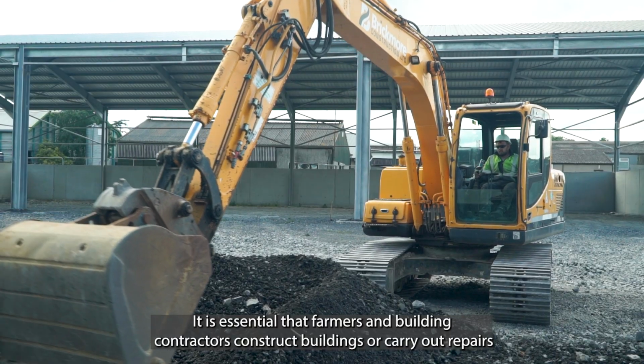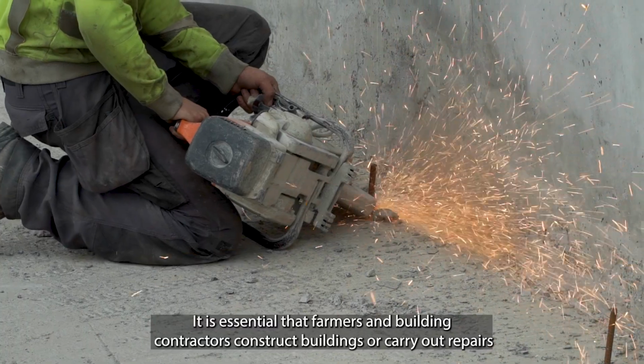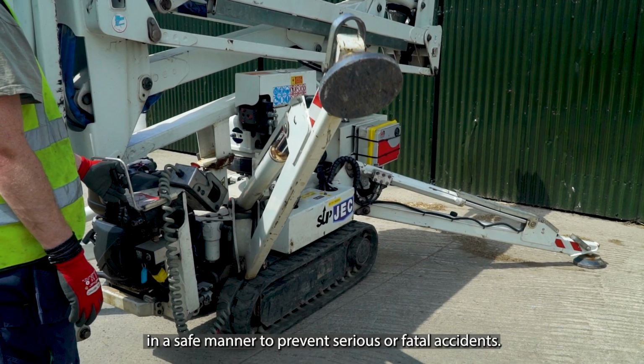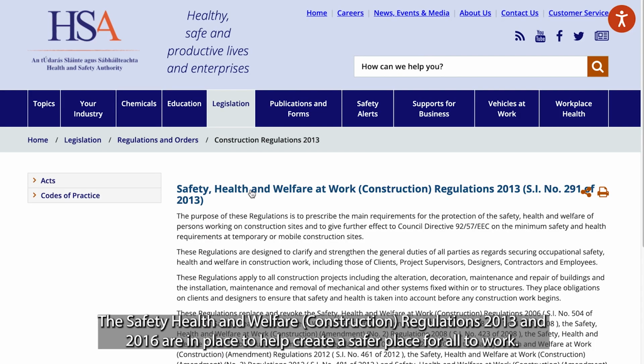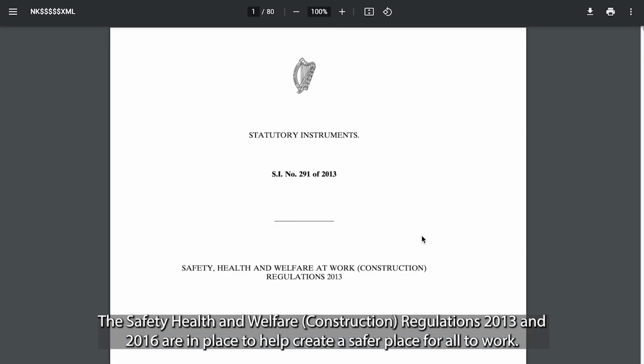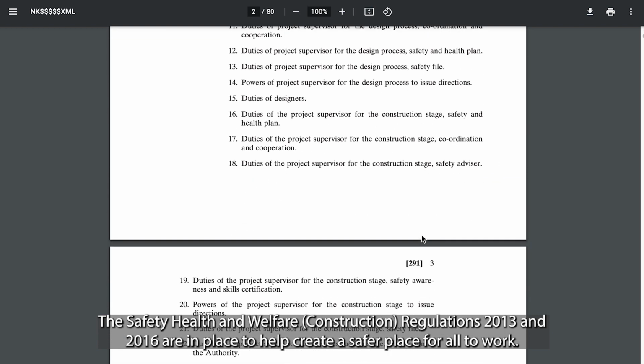It is essential that farmers and building contractors construct buildings or carry out repairs in a safe manner to prevent serious or fatal accidents. The Safety, Health and Welfare Regulations 2013 and 2016 are in place to help create a safer place for all to work.